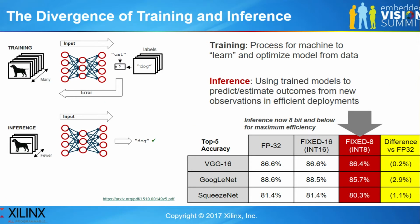The other part really is that training and inference used to be together. They used to be all done on GPUs with 32-bit floating point, but training and inference are diverging right now. You are seeing that for inference, especially in the embedded domain, where power is much more important, people are moving away from 32-bit inference to 16-bit fixed point inference, 8-bit fixed point inference, and even to lower precision like 4 bits and 2 bits.